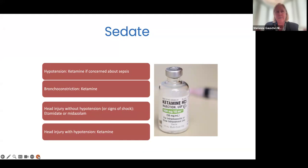Absolutely. And so that's really important. And if you need to bag, you need to put a lot of pressure, or you bag them up to 95%, put the nasal cannula on just prior to initiating the intubation sequence.